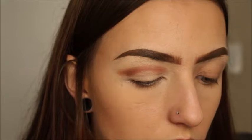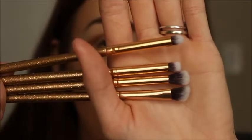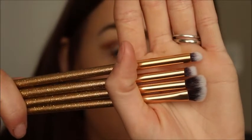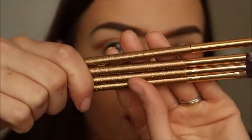So the next thing that came in my Boxycharm was this mini brush set from Luxie. It retails for $30. You get the Luxie 131 mini angled brush, the 121 mini tapered, the 111 mini flat angled, and the 141 mini round. This is what they look like. I'm really excited to use these because I don't have a lot of small detailing brushes. I am absolutely obsessed with the gold bronzy handles. I think they're so cute, so perfect for holiday.